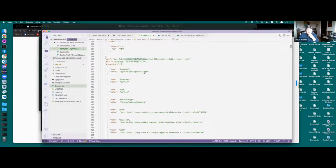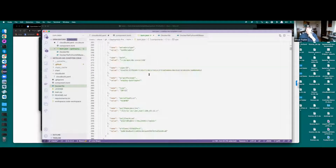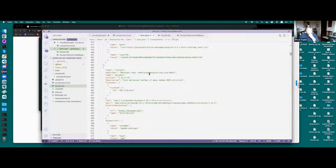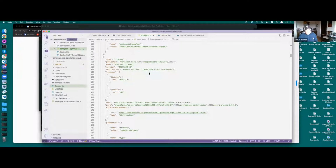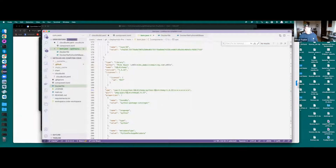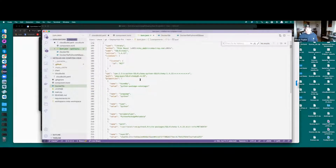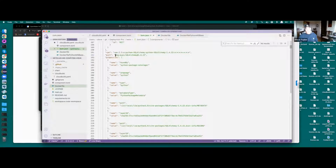So we have our SQLAlchemy that I found. We should have like a TOML. It's actually a pretty big file. Let's see, I think one of ours is qtoml. No. Let's look at requests. Interesting that it did not see... what it's doing is it's also picking up PyPI as the location. So that's the Python registry for where our dependencies are coming from.